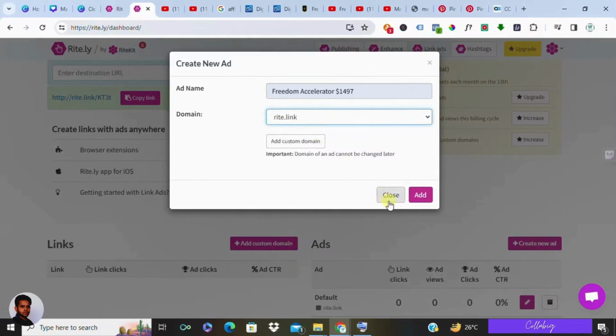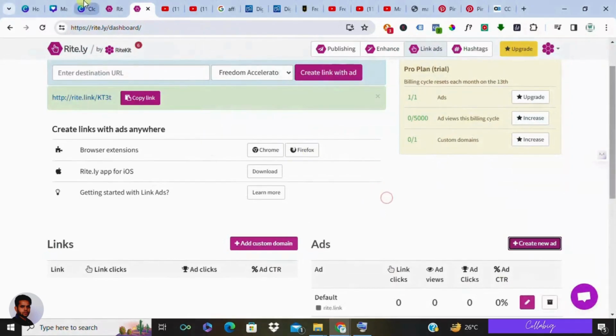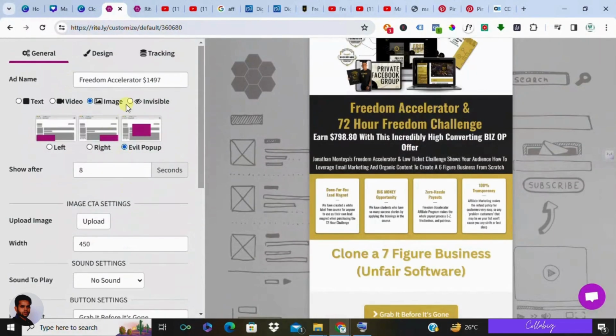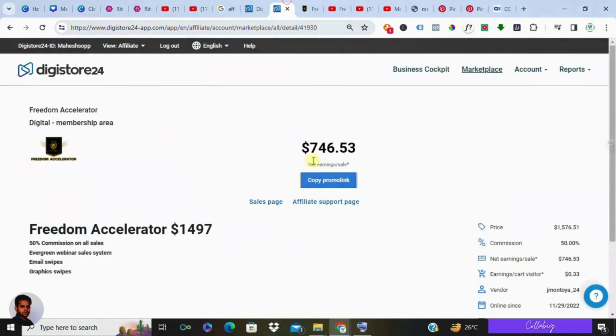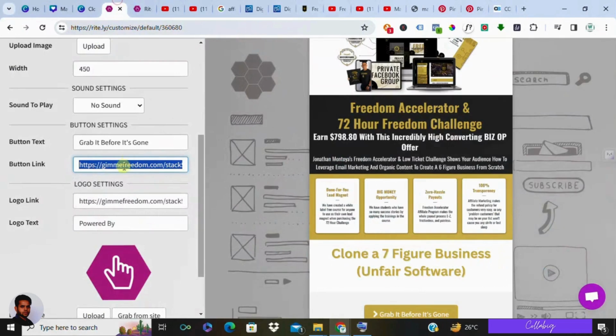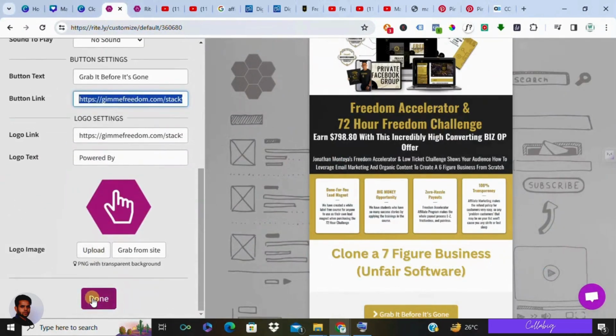So I will be moving with .link right now and select the evil pop-up format and set a time delay with about 7 to 8 seconds, which would be working really well. And then after, switch to image format. Okay, it's done. Now upload the Canva image which you have downloaded, customize the button text and paste your Digistore24 affiliate link, and then after click on done and finish setting up the ad.